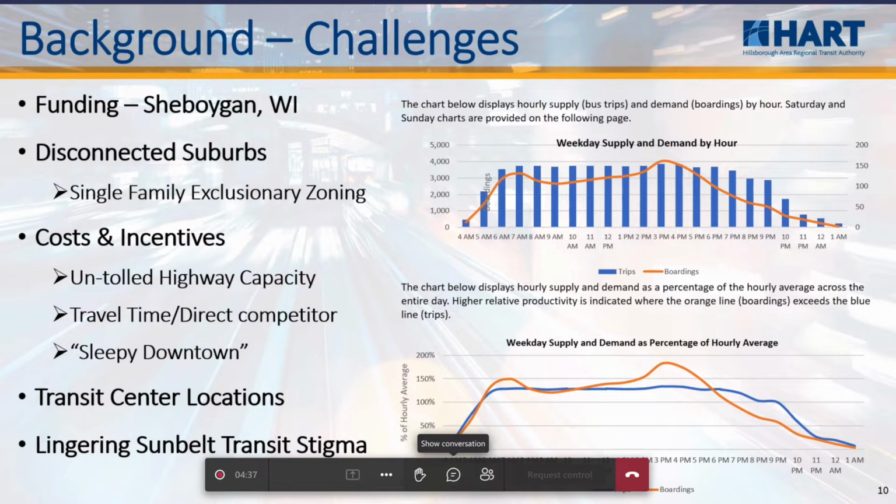So a little more background on our challenges, and number one is funding. We're often compared to Sheboygan, Wisconsin for our per capita spending on public transit in Hillsborough County. We have a lot of disconnected suburbs. We have a lot of single family exclusionary zoning. A lot of our suburban communities were designed specifically for car travel, and getting to the arterials that move a lot of the vehicles by any other way than driving is pretty challenging, and really makes providing an attractive service to anyone with the means to drive very difficult.